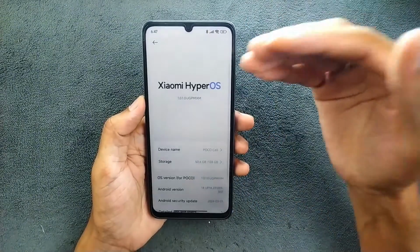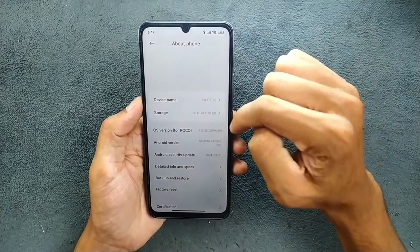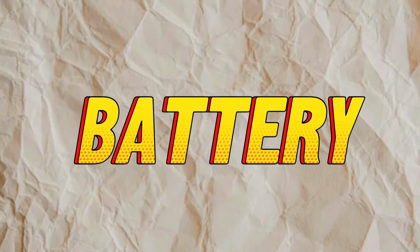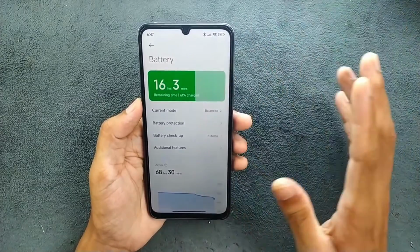Maybe in future they will include it, but as far as I can see, there is nothing like that. So my device is actually the 6GB 128GB variant, and it is working flawlessly for me. No issue with that. Going with the battery, it has a 5000 mAh battery, which is really good actually. The battery backup is really good.